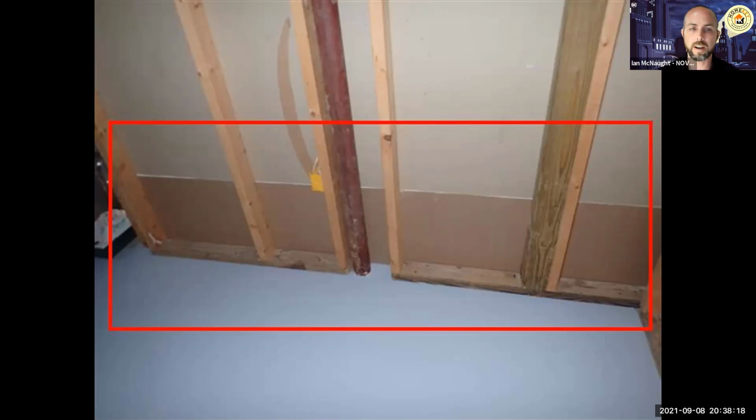When you see that, you go, oh, this house has had water problems before. Let me make sure I check my grading on the outside, downspout extensions, and be extra careful looking for any foundation seepage problems, whether it's on cracks in the foundation or pipe penetrations, things like that.